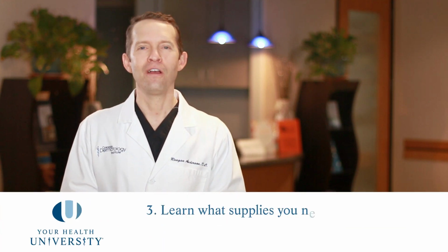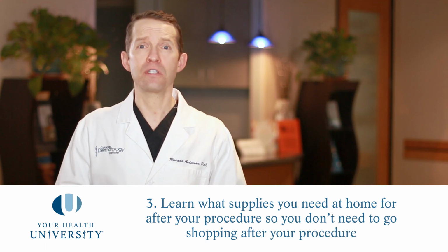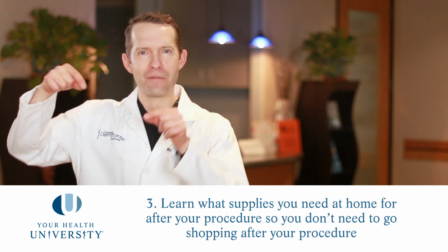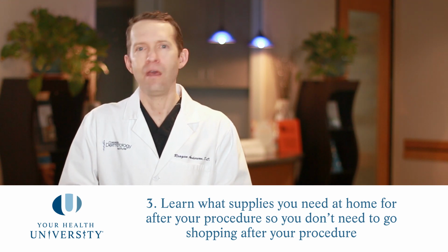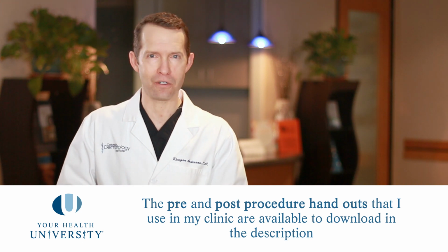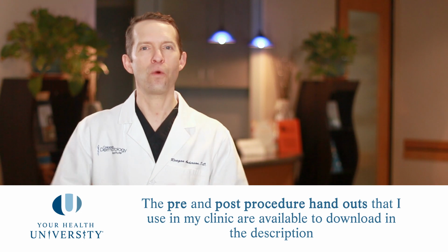Please make sure that you know what supplies you need at home after the procedure. So ask your local dermatologist so that you don't have to go from the procedure to the pharmacy to pick up a bunch of supplies. You already have them at home. Another great idea is to ask for the post-procedure handout so that you know what you need to do to take care of this afterwards so you can read it. And while you're in the clinic, you can ask questions, anything that doesn't make sense.